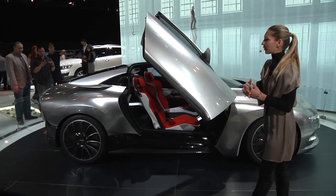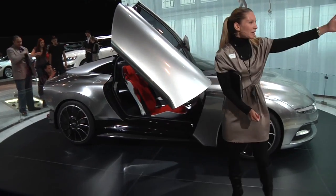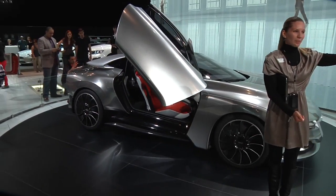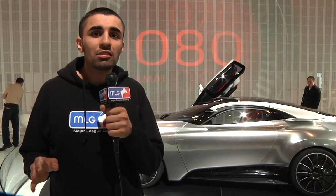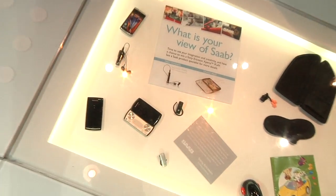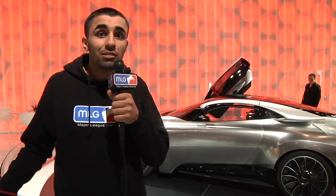All right, guys, right now we are here at the Saab booth, and behind me what we have is the Phoenix car. It is a concept car, and what's most interesting about this vehicle is the fact that it has Android built right into the dashboard. But that's not all Saab is doing here. They're also giving away Xperia Plays all throughout the auto show. Sony Ericsson, they're just everywhere.